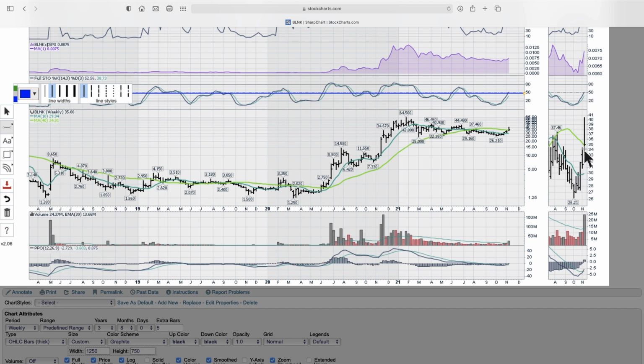Now, it ran from 34 to 40 and pulled all the way back. Hard to own that. But at this point, you're starting to see that there are some people who want to own this thing. And even if it goes on a wild ride, if it pulls back any more, perhaps to the 10-week moving average or something, you can get involved. Actually, this is the 40-week moving average in light green, and the 10-week in blue.